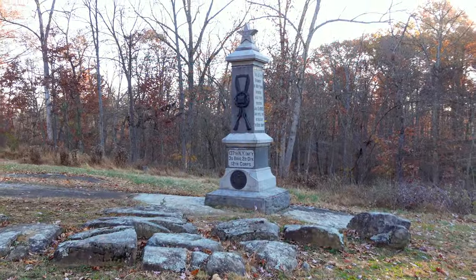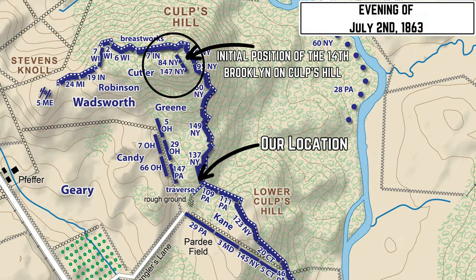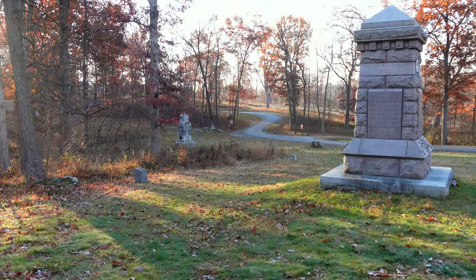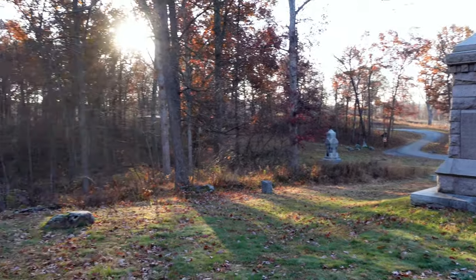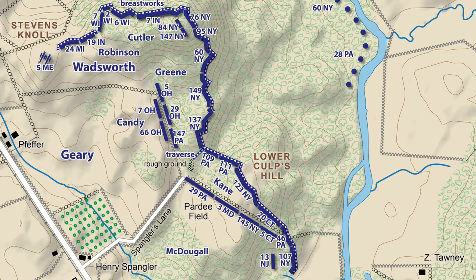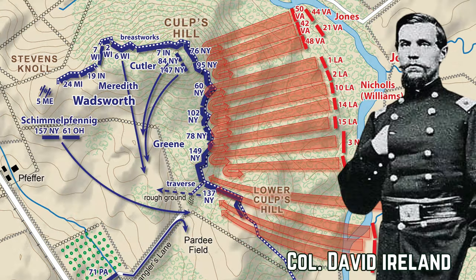So we are standing in a position that was manned by the 137th New York. Now on the evening of July 2nd of 1863, this is the extreme right flank of the Union Army. The line ends here. Now originally, when Union forces occupied this hill earlier in the fight, Union forces stretched down this way. But during the July 2nd attacks, Union reinforcements were pulled from this area and sent south to reinforce the Union center and the Union left flank, leaving the 137th New York, commanded by David Ireland, the extreme right flank of the Union Army.